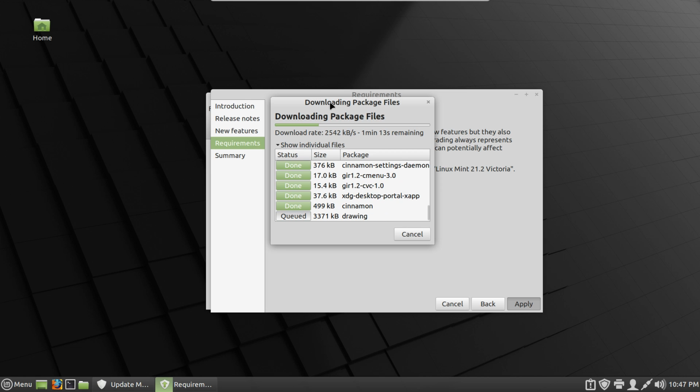Let's see, how much data are we pulling down? Well, they're talking about, well, it doesn't really say how much it needs. Gives the download rate, which is a little bit slow. Well, no, that's not bad at all.